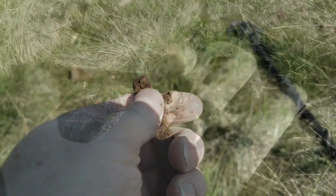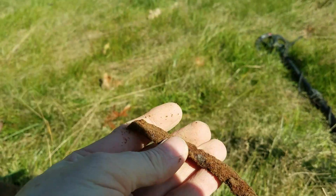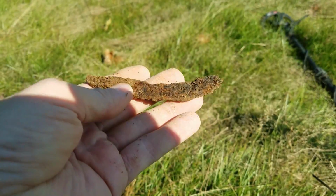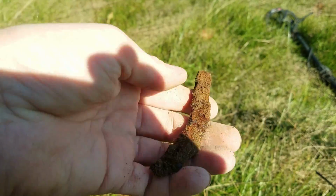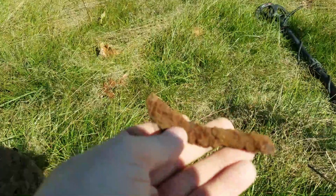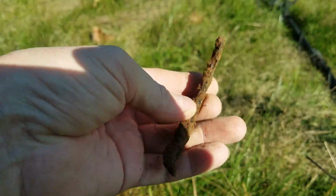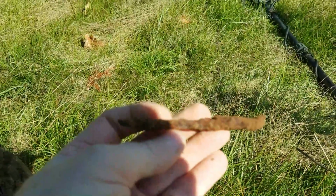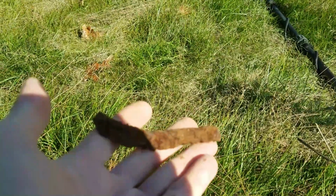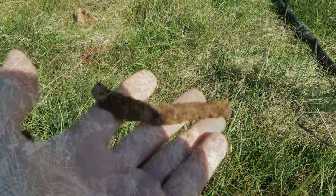Interesting. Yo, this is interesting. I'm not 100% certain what it is. It could be part of a small iron dinnerware knife. I know back in the late 17, early 1800s, they did seem to have a curve to them like that. So it is possible, but I'm not sure. I'm going to take it and keep going. I think it's cool nonetheless. So let's keep going.